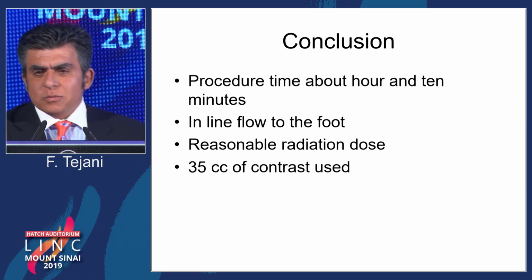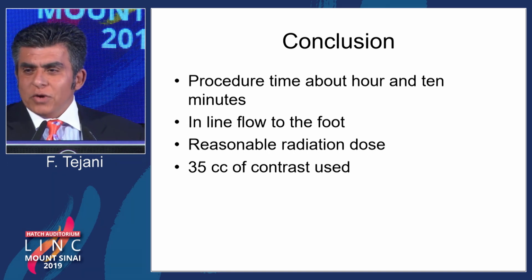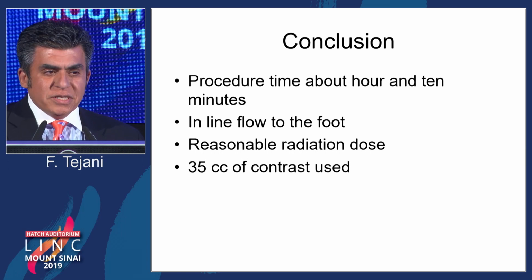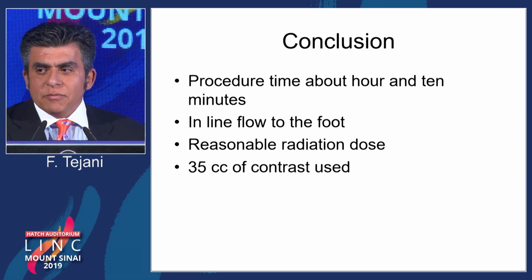I actually saw this patient this morning before I came here. Her right foot is significantly better. She still has occasional pain, the hyperesthesia sensations have gotten better, and she's not getting those consistent cramps that she had.